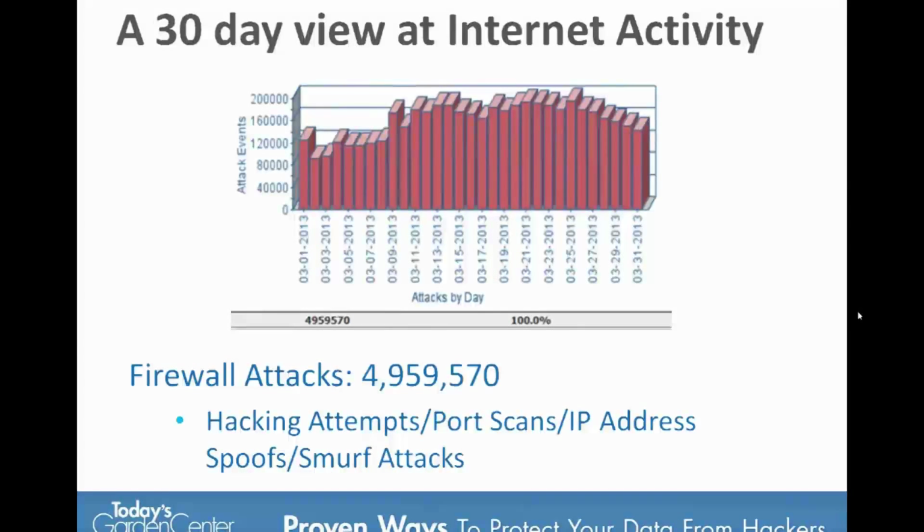And then I have another slide coming up that talks specifically about Internet and hacking information. And so let's take the same sample size. Let's take 5,000 endpoints across the United States, 30 days worth of data, 4 million direct attacks. So, and these could be port scans or IP address spoofs or Smurf attacks or a number of different tools that hackers might use to get into businesses. And the interesting thing in these numbers is that the 5,000 endpoints are predominantly small businesses. And so it kind of points to the nature that hackers, they're equal opportunity criminals.